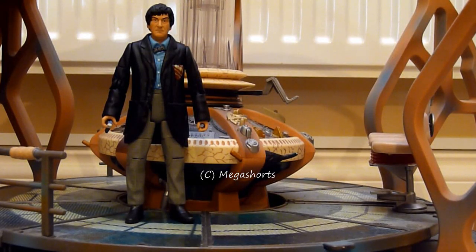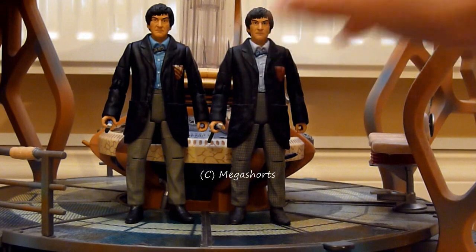Hi everyone and welcome to the second part of my review on the 11 Doctors figure set, and in the second part I'll be reviewing the second Doctor from the third Doctor story, the Three Doctors. And like the first Doctor figure, this figure is a repaint of a 2009 Forbidden Planet exclusive, and once again I'll be telling you the differences between the 11 Doctors set second Doctor and the Forbidden Planet exclusive second Doctor.